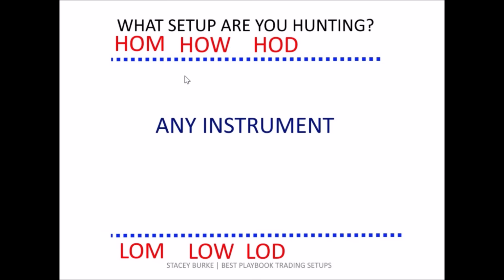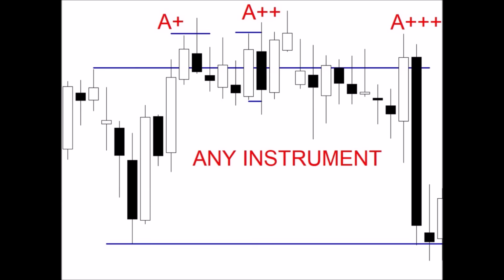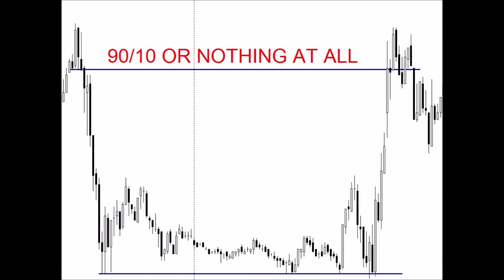I'm targeting opportunities that will go level to level, any instrument. Simple weekly templates that repeat again and again on any instrument. And is it an A+, an A++, or an A+++ opportunity? If I don't get my setup, I'm not interested in trading. I'm not looking for trades. 90-10 or nothing at all.